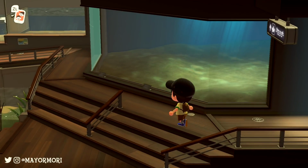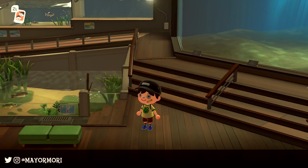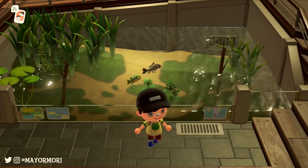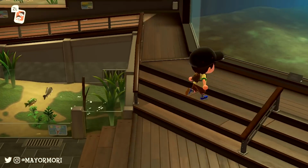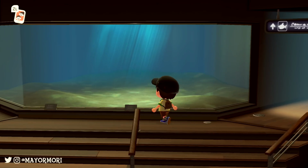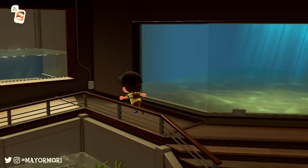Oh, I love the adjustments of the camera angles. There we go. So we're quite close looking in there, and then we walk up, and it pans. So good. Oh wow. Yeah, that's going to be where sharks are, surely, I reckon.